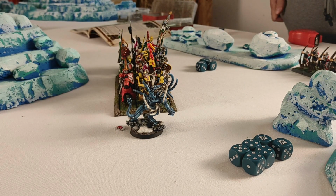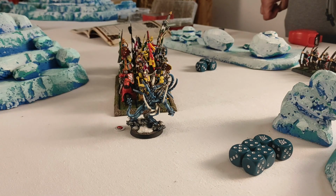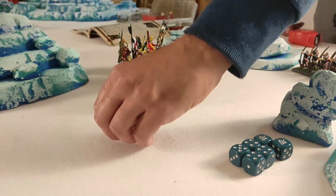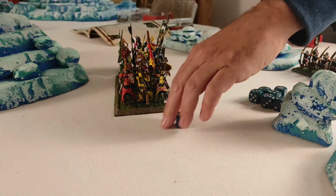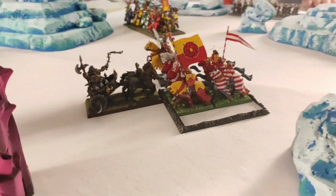Wounds, and now he's gone because no, the Chaos Spawn doesn't have an armor or ward save. Does he explode or? No. No. Okay. Okay, then the knights will reform. Oh, I'll do this after the battle, I think. Yeah. Okay, then the chariot.